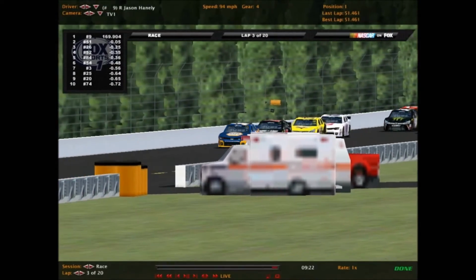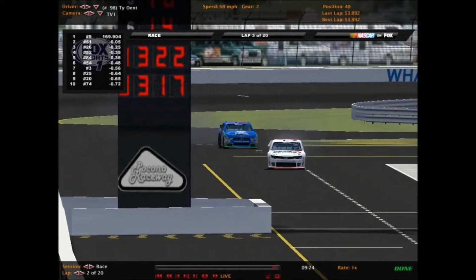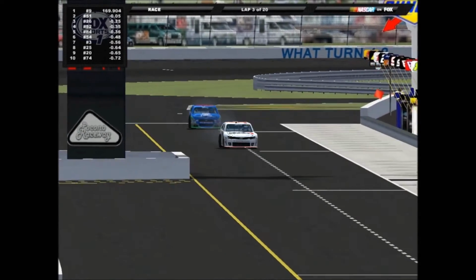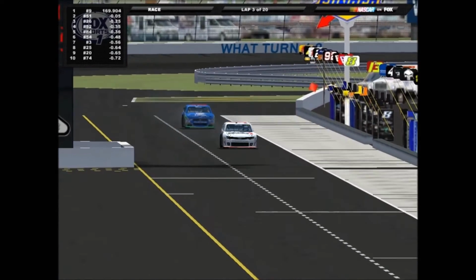It's Jason Hanley as your leader. As these cars come to pit road, let's take a look and see what happened to bring out the first caution.